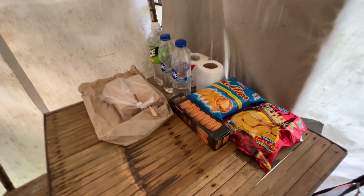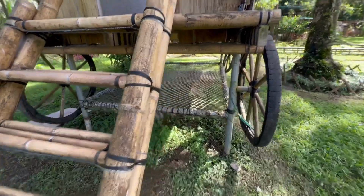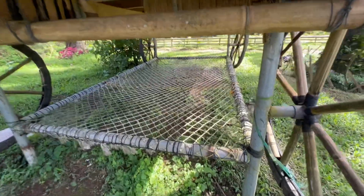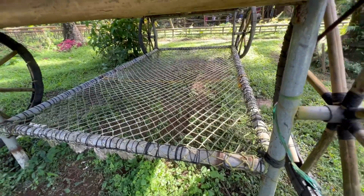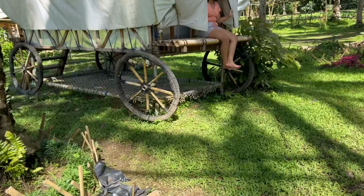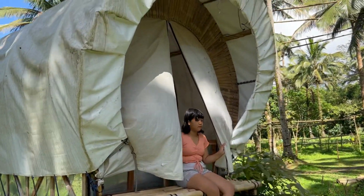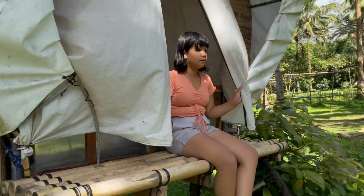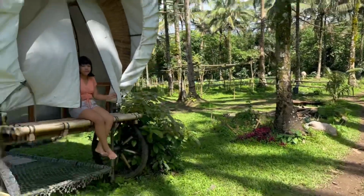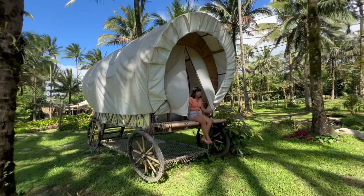And then, meron din po siyang maliit na table. So, underneath po ng aming wagon tent, meron kami ditong small net bed. So, pwede po kayo diyang mag-lounge anytime you want. Okay, so yan po yung ating karitela. Okay, so by the way guys, pwede nyo rin pong i-open yung likod niya, if in case gusto nyo pong mag-lounge. And ang view po niya is this. Then from afar, this is how it looks like.